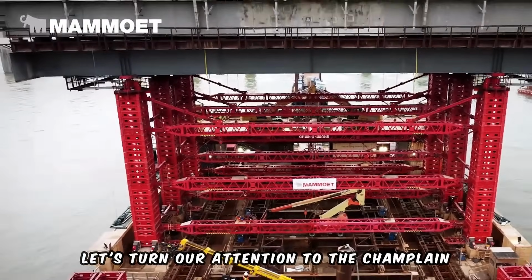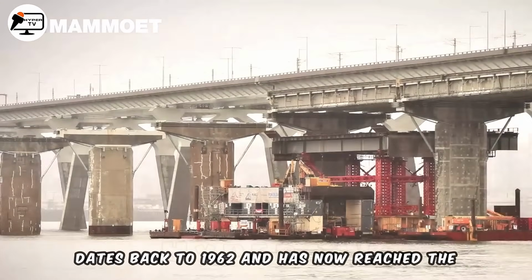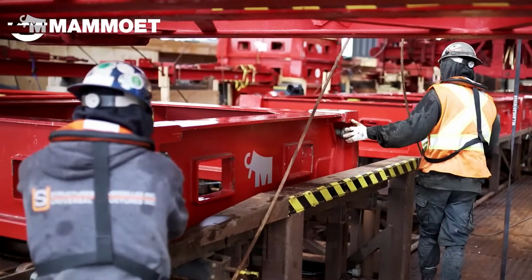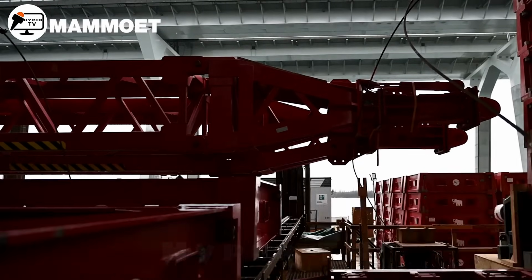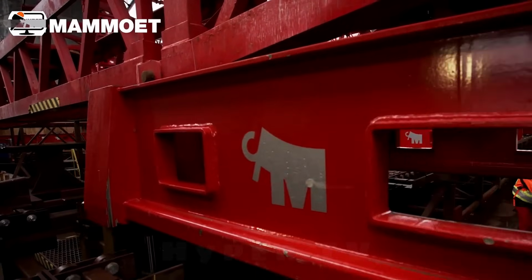Let's turn our attention to the Champlain Bridge in Montreal, Canada, a structure that dates back to 1962 and has now reached the end of its operational life. Mamoe Services, known for their precision in such undertakings, were entrusted with the delicate task of demolishing the bridge.